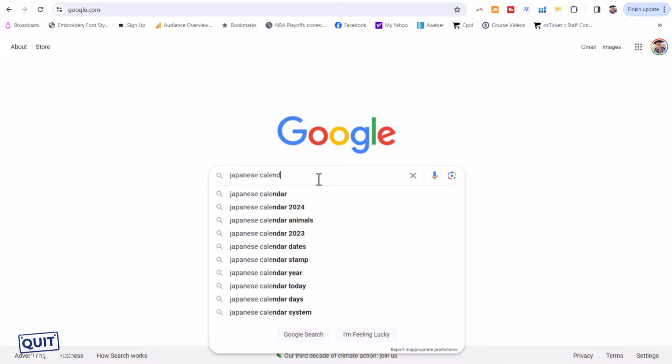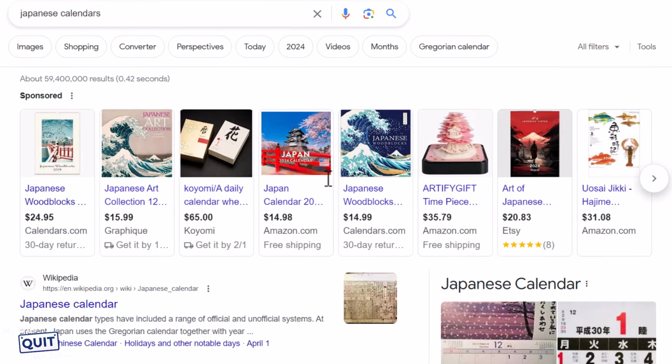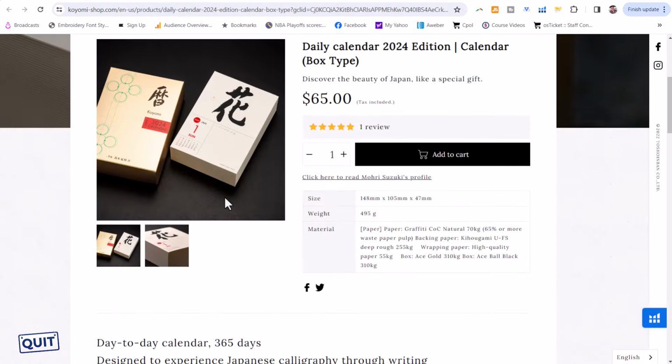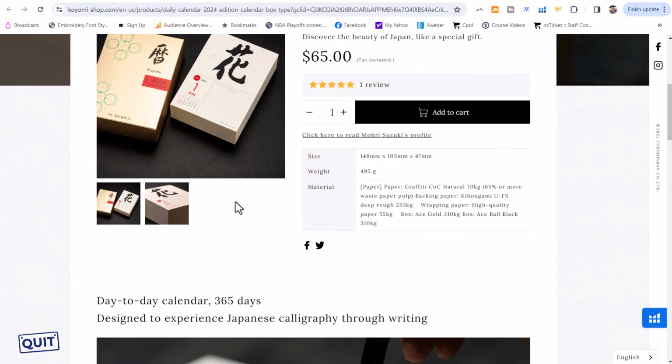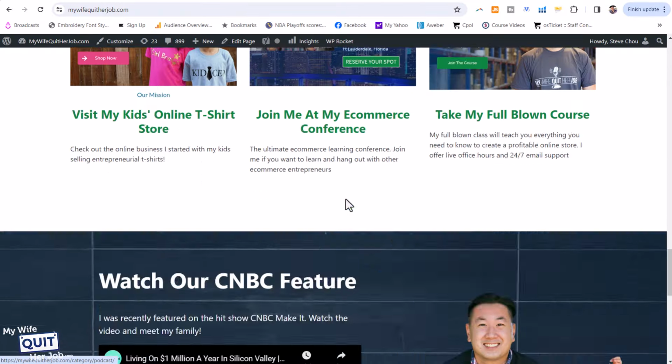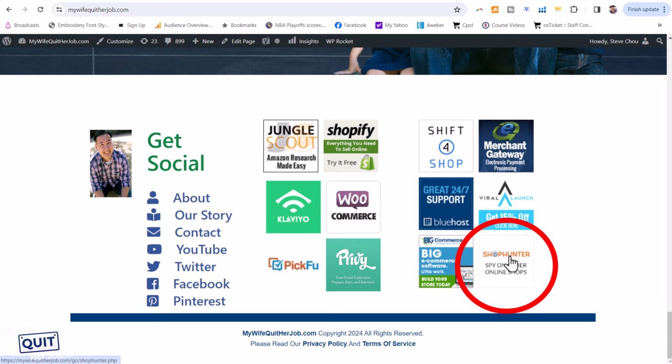Now, another step that I like to perform to validate my niche is that I type in Japanese calendars into Google and see how much other Shopify stores are making selling these products. Now in Google, it looks like this shop Koyomi offers Japanese calendars. Now to see how many calendars that Koyomi sells in any given month, simply go over to mywifequitherjob.com and click on this link to get a free trial of shophunter.io.